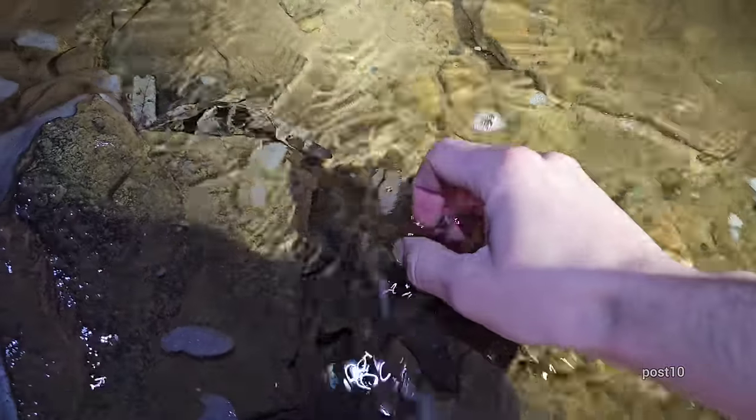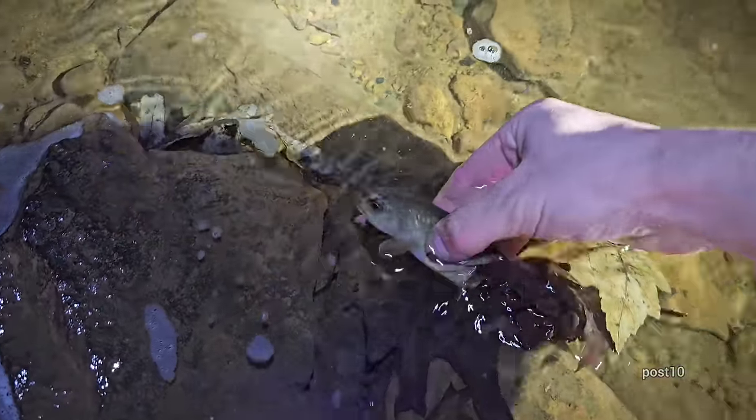I think that's a pike. There's a lot of fish. Look at this. Maybe I can pick them up? Yeah, pick them up. Oh, he actually kind of... Yeah, they're not very skittish. They actually came right up to my lights. Is that a pike?